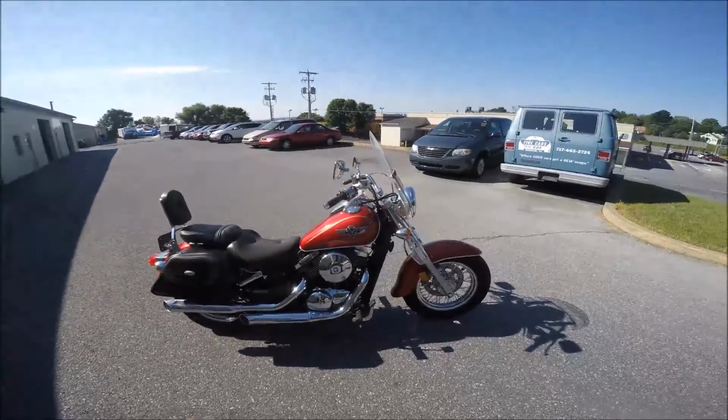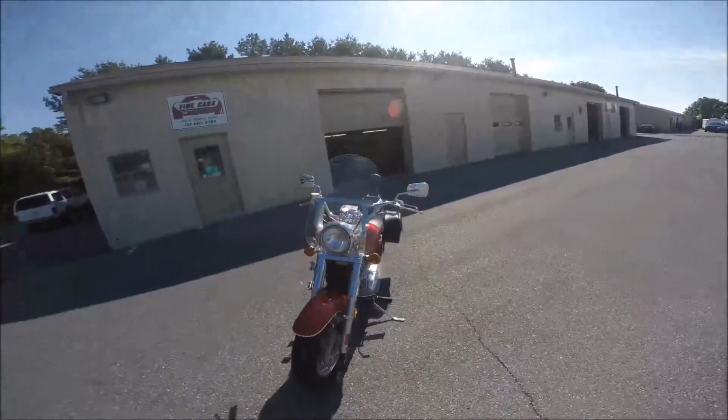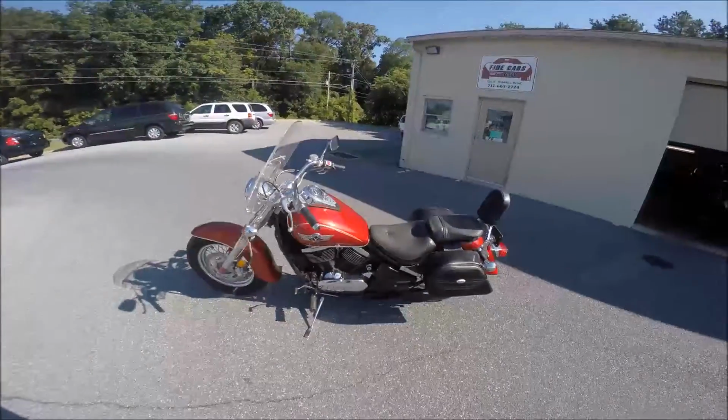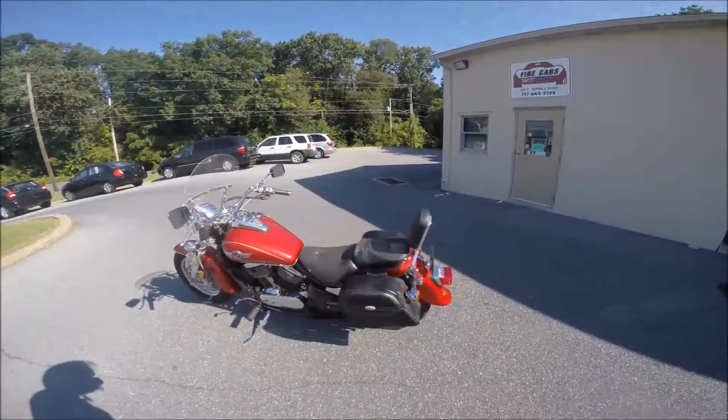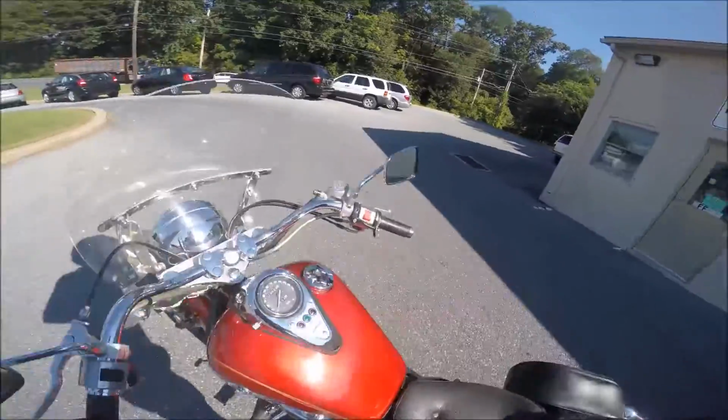This was a one-owner bike. The guy traded in for a bigger bike. He loved the Vulcan, so he bought a bigger Vulcan 1600. This bike's great shape. It's a good-looking bike. Great mid-level to entry-level bike for a bigger guy. Let's take it for a spin.